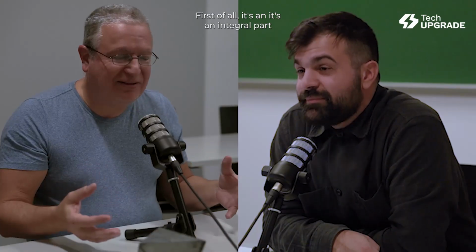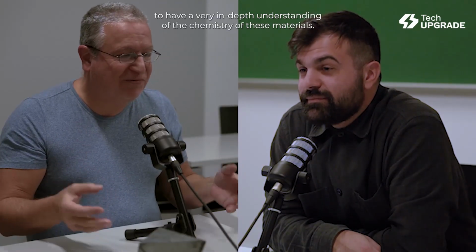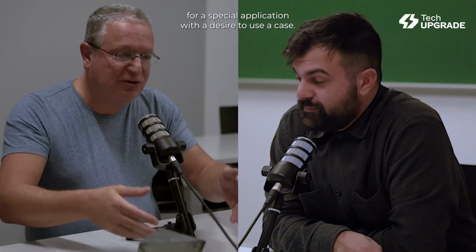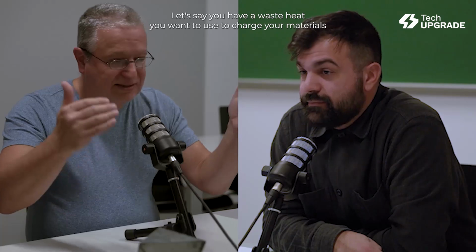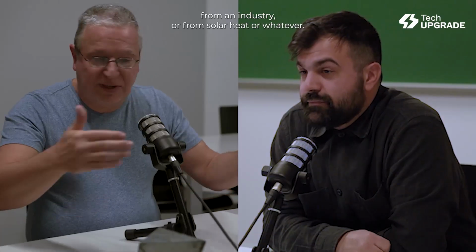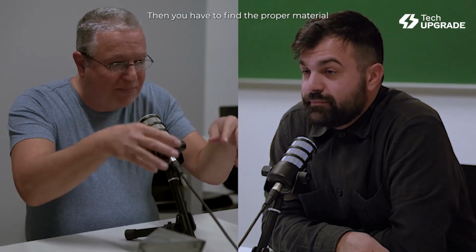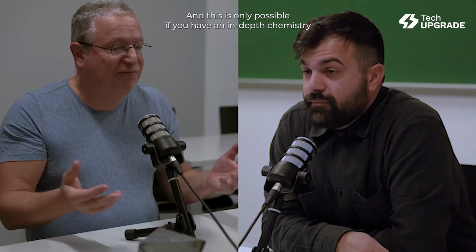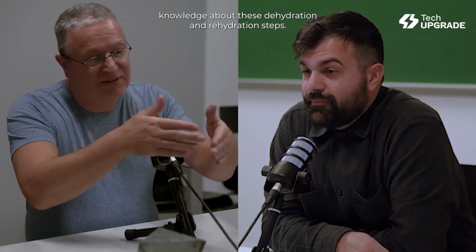it's an integral part to have a very in-depth understanding of the chemistry of these materials. It's usually not easy for a special application with a desired use case. Let's say you have a waste heat you want to use to charge your materials from an industry or from solar heat or whatever. Then you have to find the proper material whose working window is exactly in that temperature range. And this is only possible if you have an in-depth chemistry knowledge about these dehydration and rehydration steps.